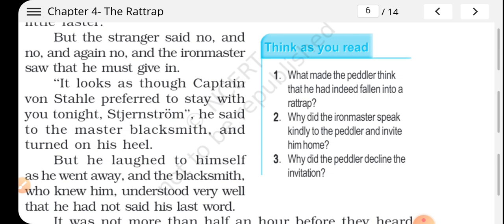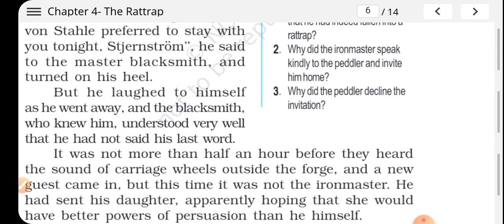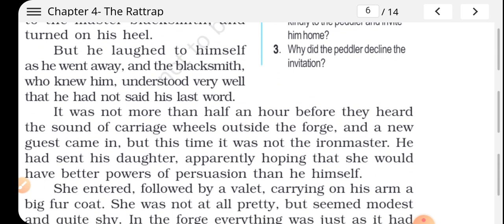Now the ironmaster spoke to his blacksmith who was working there, and the blacksmith's name is Storm. He said, Storm, I think Captain Von Stahle, he referred to Captain Von Stahle, for he had given this name to the rattrap seller, wanted to stay with you instead of coming to my house. So he turned on his heel and started back towards his house. But he laughed to himself as he went away, and the blacksmith, who knew him, understood very well that he had not said his last word. And the blacksmith thought, today my master has not told me the last words which he used to tell whenever he comes on his nightly round.